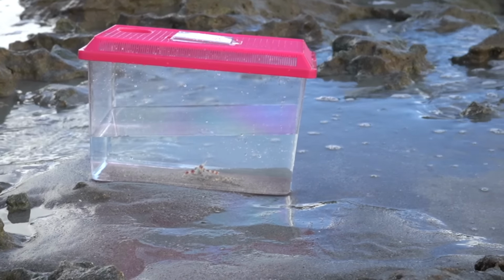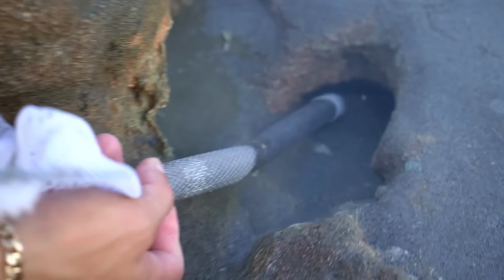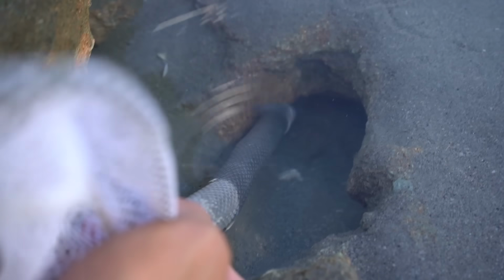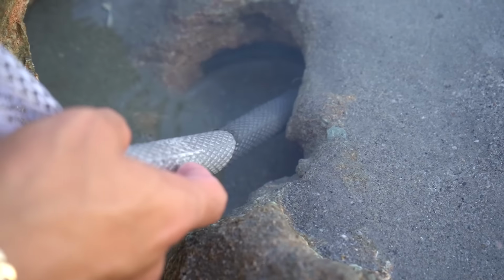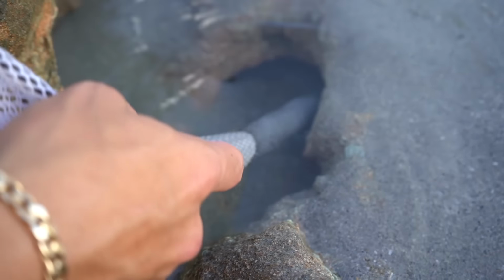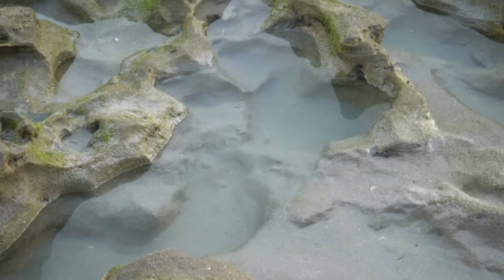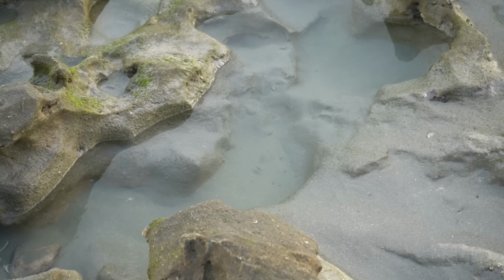Let's keep going. Dude, there's definitely something living up in this hole. It goes deep in there, and that's where a lot of invertebrates live. I'm doing this just to see if maybe one comes out, but I don't think there's anything in there. Look at all the little fish in the tide pools right now. Whole bunch of little baby sergeant majors and gobies. You'd see one right there.